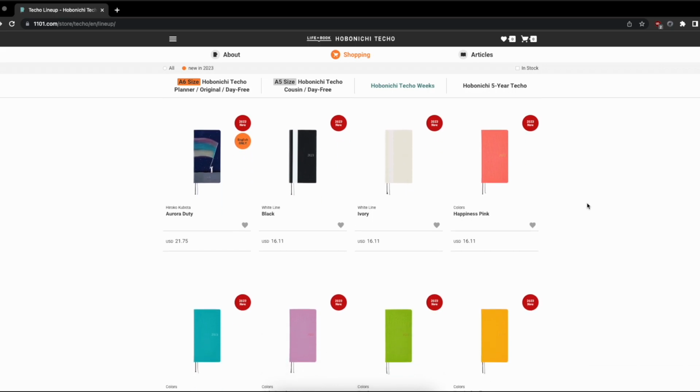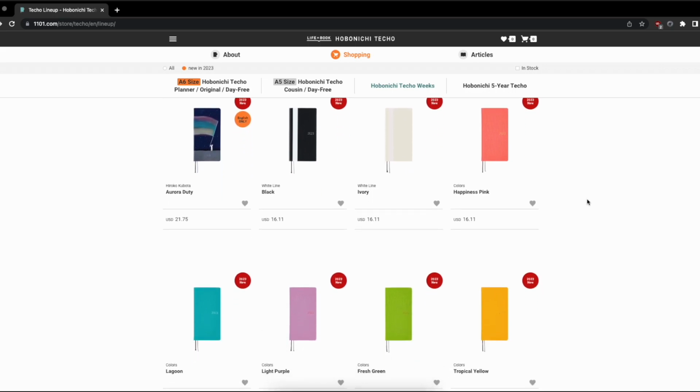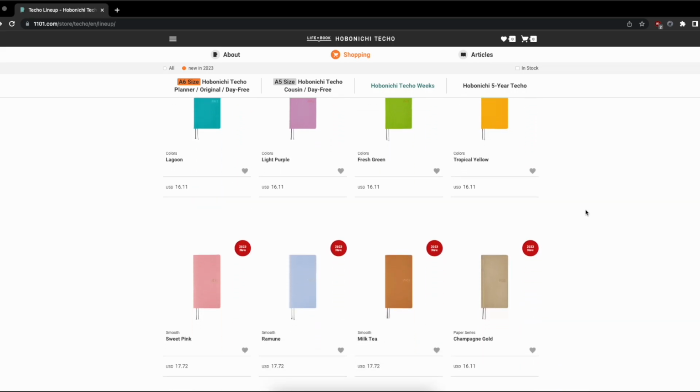So next we have what I think are the basic ones. So this would be the cloth covered hardback weeks. And these are very bright. So, oh, okay, there's some more colors down here, but they're the smooth. So I don't think they're the same.